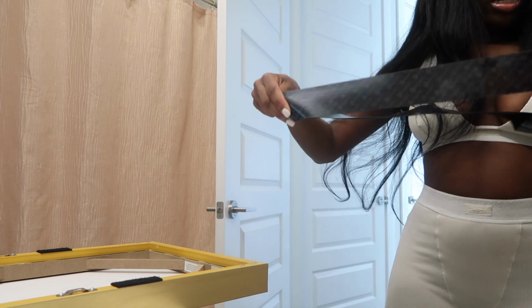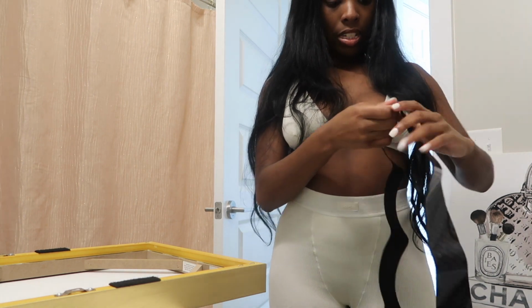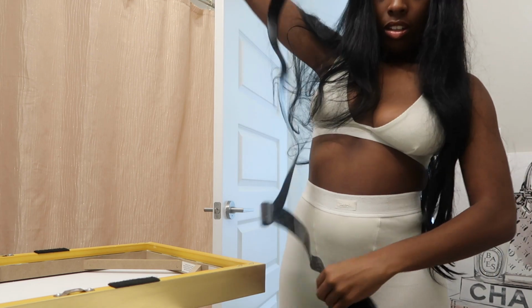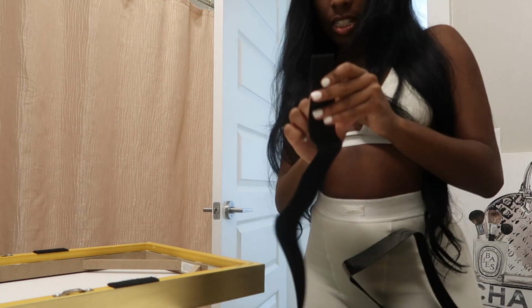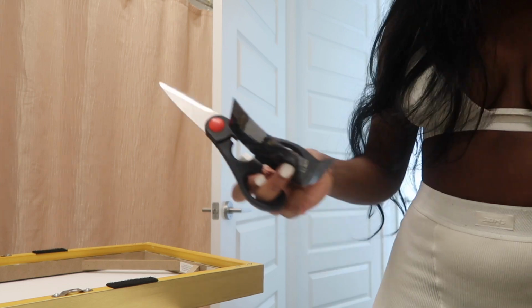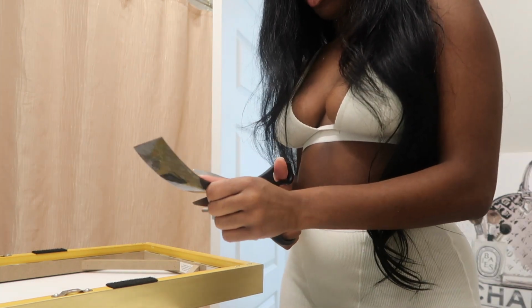So there's one side of the soft Velcro on this, and then the other side is the hard piece right here. Okay. Now, this hard piece is going to stick to the wall. I'm hoping this is making sense to you guys, because like I said, I'm not the best when it comes to explaining how to do things. Like, this is not a tutorial video. I just decided to throw this into my vlog so y'all can see how I'm hanging up my artwork.